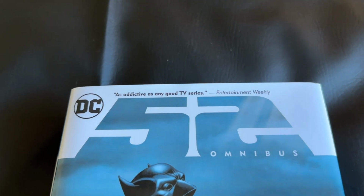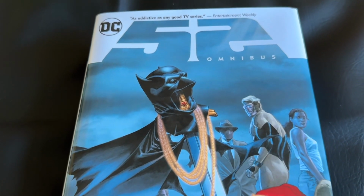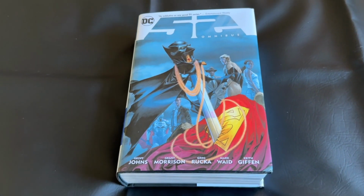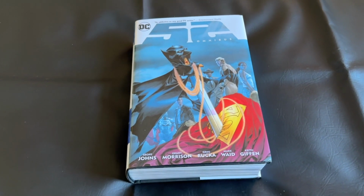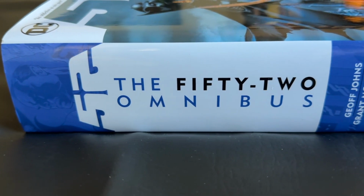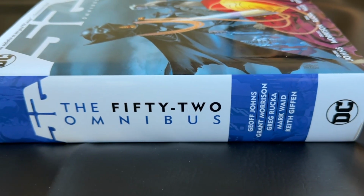And right from the jump, I love the cover art they chose for this dust jacket. We have the cape and cowl from Batman, the lasso and sword from Wonder Woman, and of course Superman's iconic cape, kind of left alone on the ground. And in the background of this image, we have a handful of our main heroes throughout the collection. A really evocative image that I think really sells what this event is all about. A beautiful looking book. I love this dust jacket.